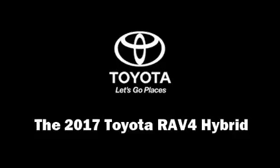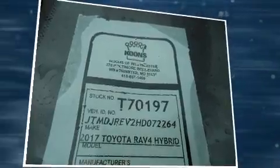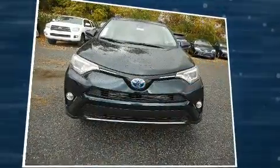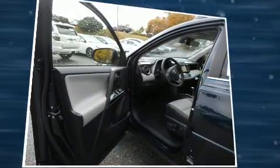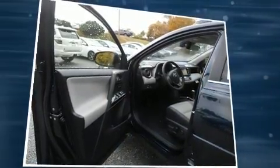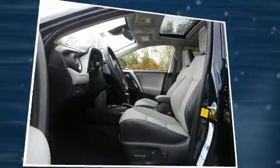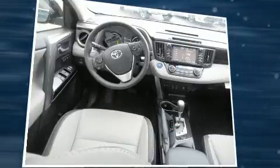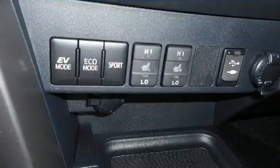Introducing the 2017 Toyota RAV4 Hybrid. Under the hood, you'll find a four-cylinder engine with more than 150 horsepower, providing a smooth and predictable driving experience. Toyota paid particular attention to efficiency and practicality with the following features: a trip computer, a blind spot monitoring system, fully automatic headlights, lane departure warning, and power windows.